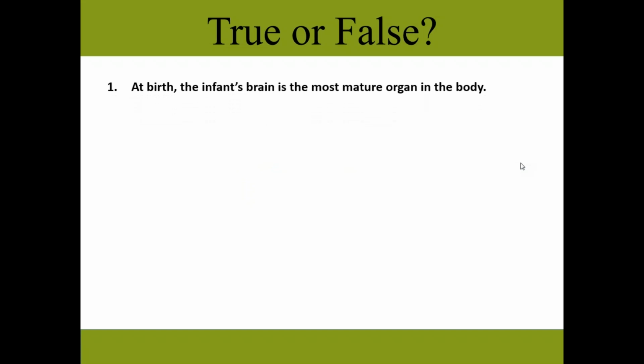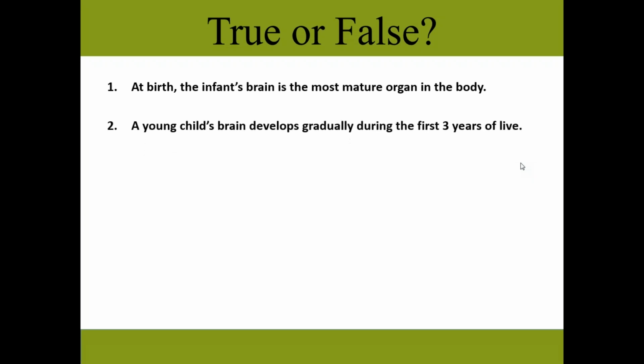All right. Number one, at birth, the infant's brain is the most mature organ in the body. True or false? And number two, you can jot down your answer for this. True or false? A young child's brain develops gradually during the first 3 years of life.